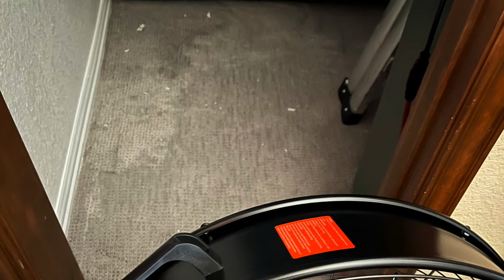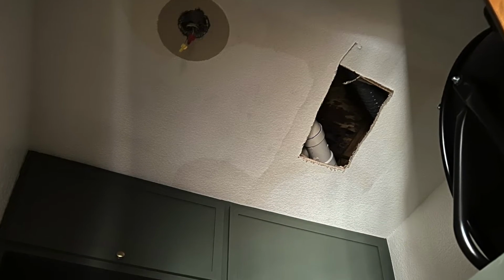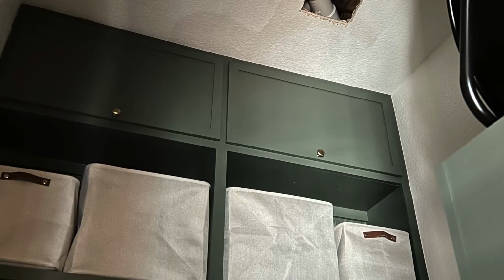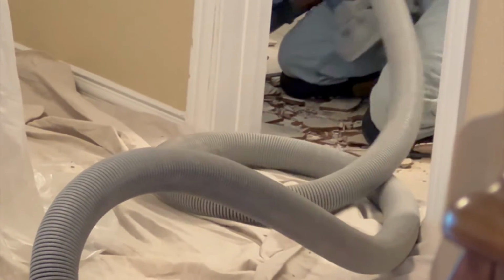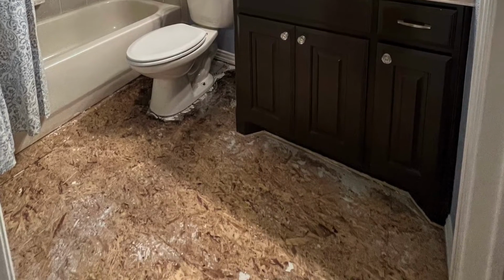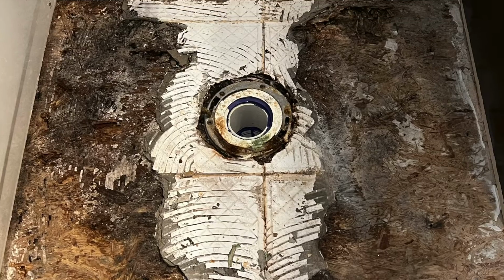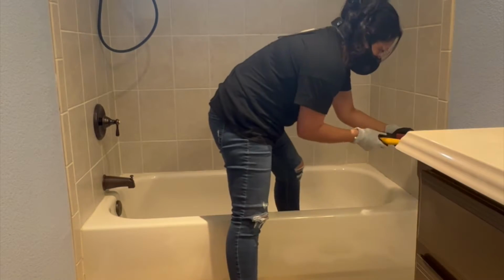I was afraid the ceiling wasn't gonna dry completely, so I cut a hole, and it happened to be almost directly under the toilet. It was so gross. I hired a dustless tile removal company to remove the tile, and it turns out the toilet had been leaking probably for years, so I was gonna have to replace that piece of subfloor. But before I could replace anything, I really needed to demo.